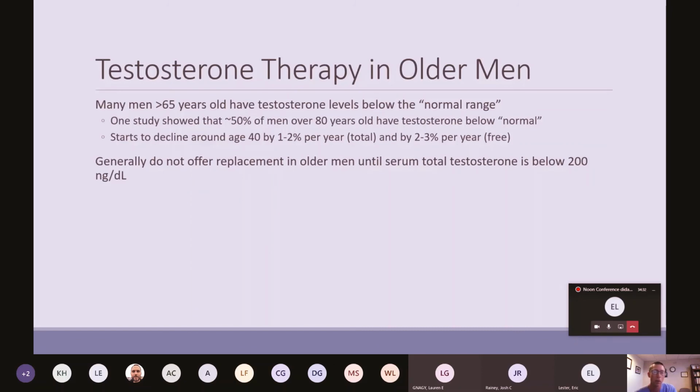There's one study that looked at men at the different ages, 50, 60, 70, and 80, and they basically assessed testosterone levels, and they found that for the men in the cohort of 80 years and up, actually 49% of those men had testosterone levels below that so-called normal range of 300 to 1,000. This suggests that there's a certain element of normal decrease that comes with aging.